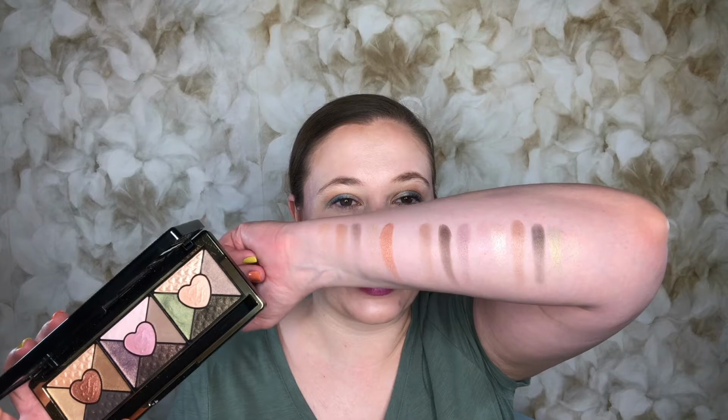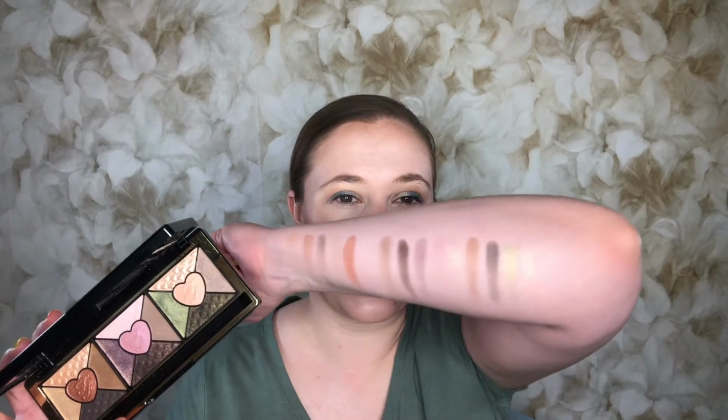I kind of like the eye look, and I was like, oh, that's this palette as I was wearing it. So even though they don't look that great swatched, I felt like on the eyes they looked really nice, and I think this would be a palette that I could reach for on a regular, everyday basis, and know that I have some shadows that are going to perform well and look nice. So I did like this one.